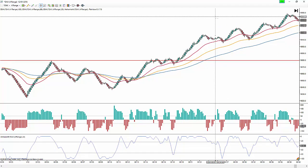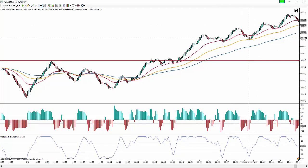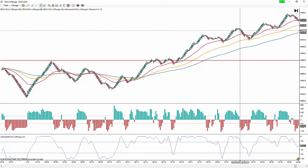In terms of a pullback, this one here is actually a better one. This one looks nice, and it's one that I would prefer to take.